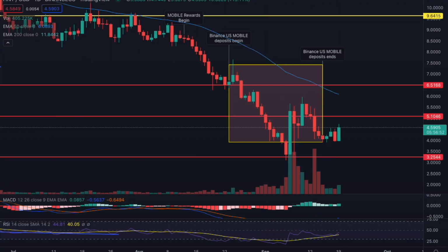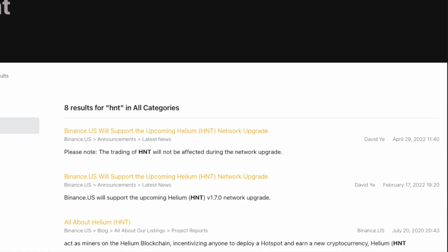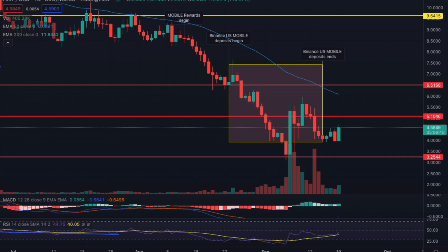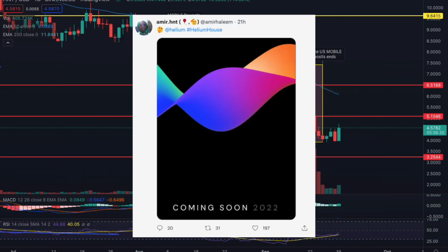Binance US has since halted all deposits and withdrawals and has made no official statement regarding the errors. This will certainly cause issues for customers looking to trade before or after both the closure of the HIP-70 vote and the expected big announcement at Helium House tomorrow.